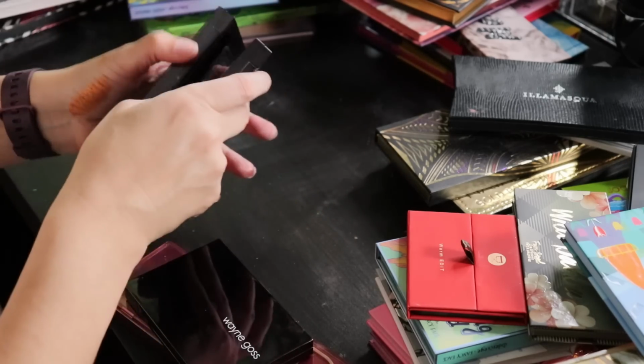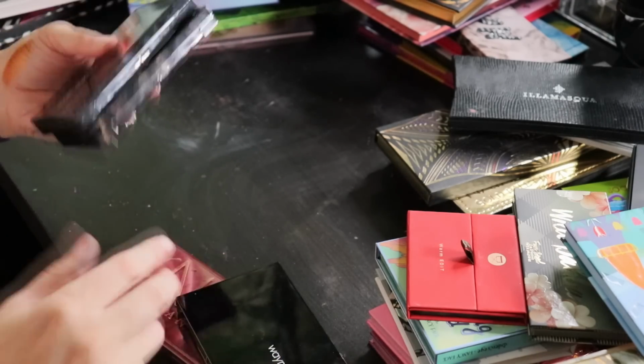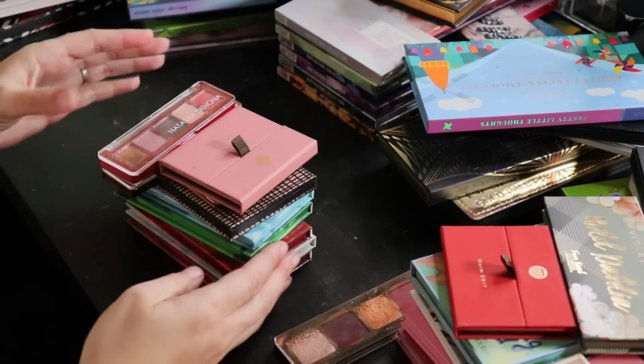So I'm going to keep these two because they are a little bit more unique, but the more neutral one I am going to pass along. Alright, we've got a little stack here, but there are 10 in here to talk about.